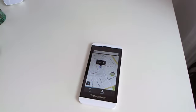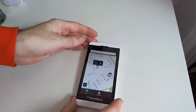So there doesn't seem to be any more questions coming in at the moment, so what I'm going to do to close this live stream out is take one last look at the hardware and give you a guide around it again, and then I'll be back with you just to close off the live stream. So let's have one last look at this Maps application.